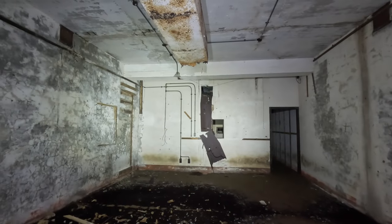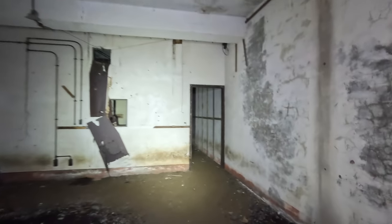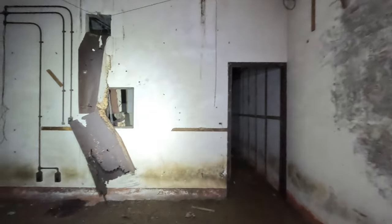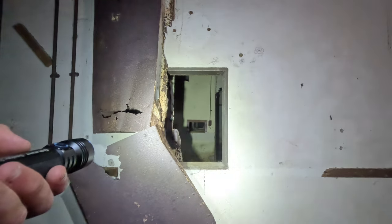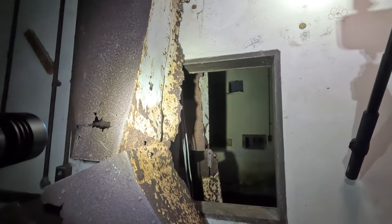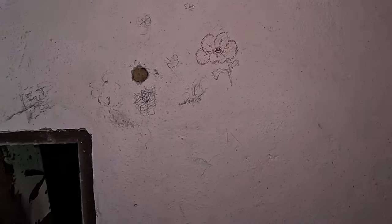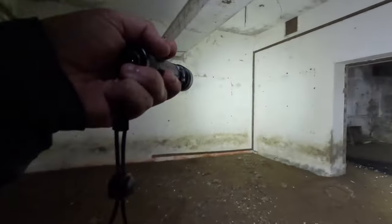Lots of things remain, lots of fixtures and fittings. And these hatches are probably where messages were passed through to and from. It looks like what I can only imagine would be original artwork.